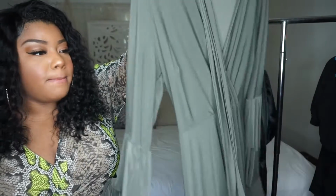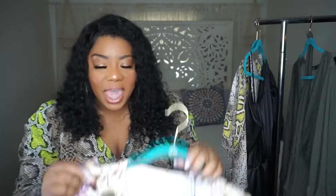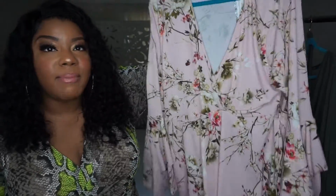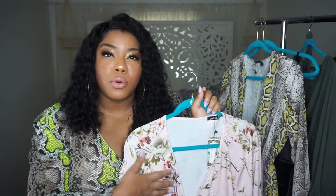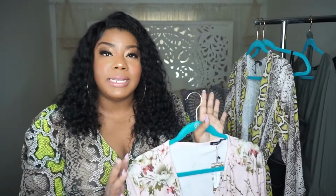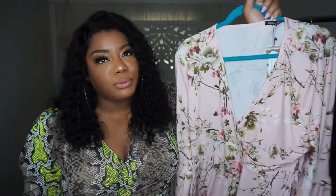I got this from Boohoo.com, and I love how it fits. It's literally just so flowy. It feels good. It fits nicely. It's very forgiving. It hides all of my little imperfections in my body. So I love that. So I had to pick it up in this style because I just thought this print was so pretty. It actually came in a mint green floral print, which I originally wanted, but they did not have it in my size. I ended up just getting the pink one, but it's just as pretty.